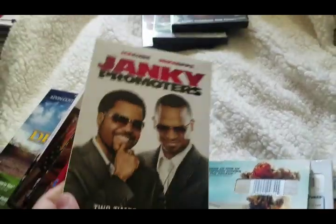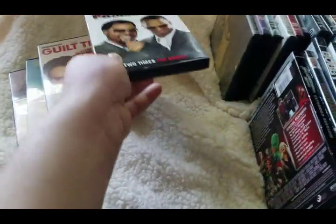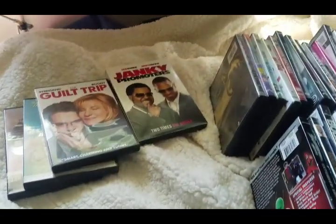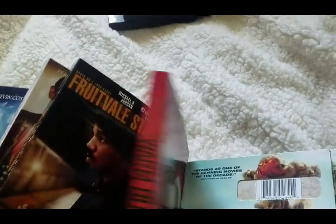Like I said, I've got to do a video on this. Screw it. I'm going to hold it off to the side so I remember to do that, because that has an interesting story behind it. Warm Bodies, fantastic movie.